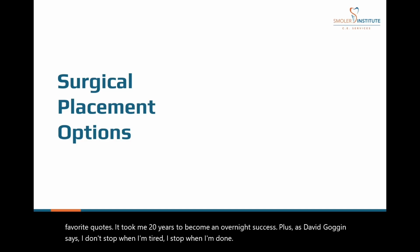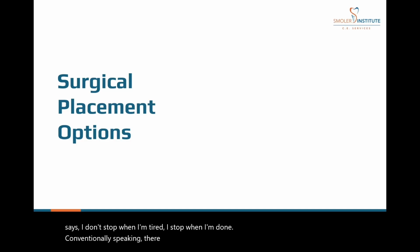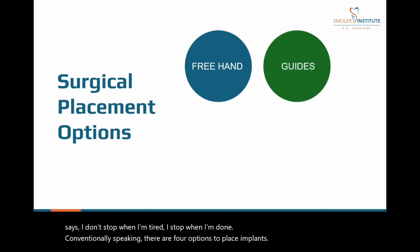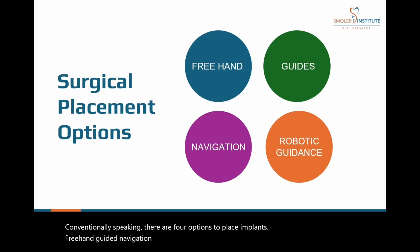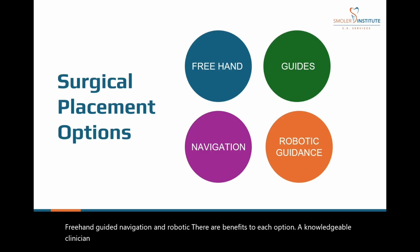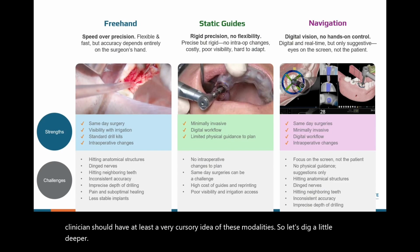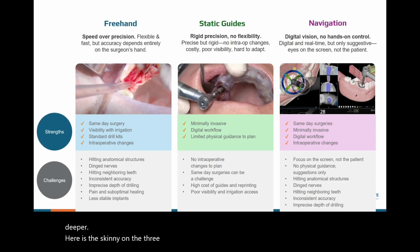Conventionally speaking, there are 4 options to place implants: freehand, guided, navigation, and robotic. There are benefits to each option. A knowledgeable clinician should have at least a very cursory idea of these modalities. So let's dig a little deeper. Here's the skinny on the 3 non-robotic surgical placement options.